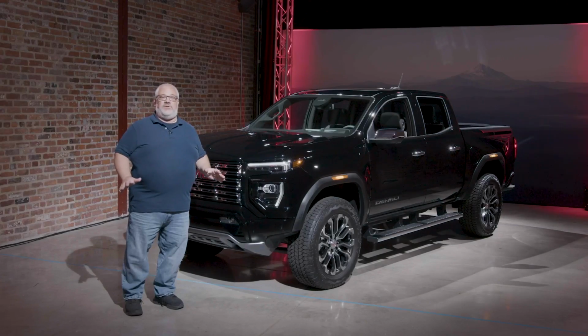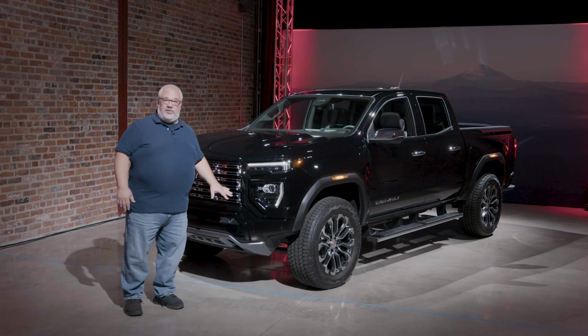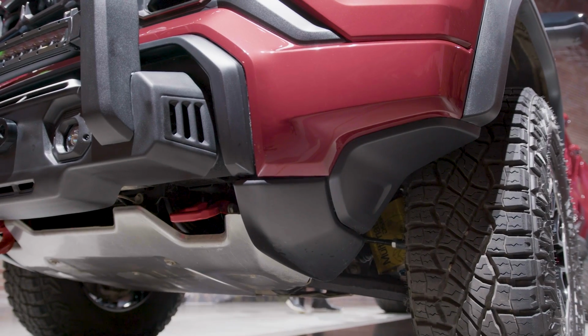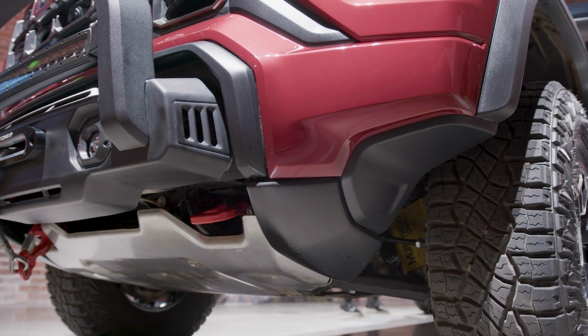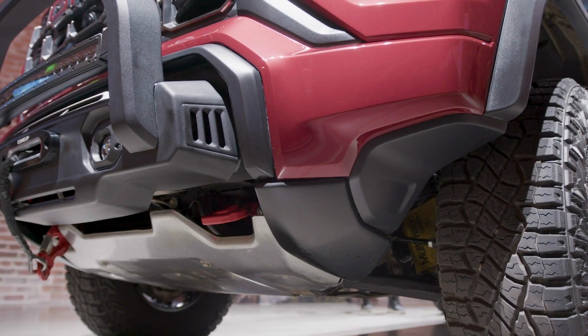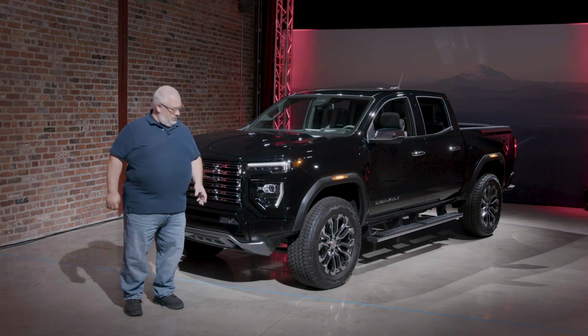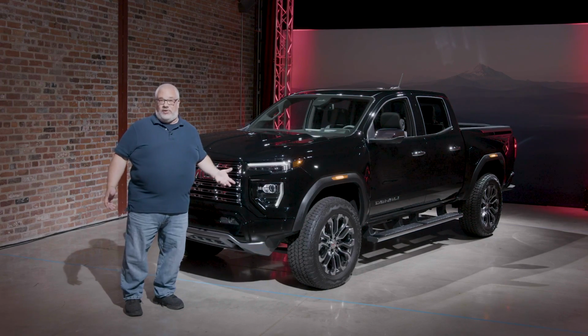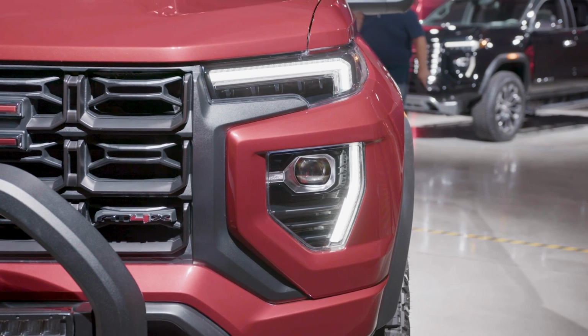The Canyon also features common styling elements with all trim levels that are meant to help it go off-road a little bit better. The bumper is a prime example of that. It's a lot higher than it was before, and it has these cutouts in front of the wheels that help you go over things like boulders and obstacles off-road without damaging the corners of your bumper. It's hard to damage the corners of your bumper when your bumper simply doesn't have any corners. You've also got standard LED lighting across the board, and one thing that's missing is the air dam.